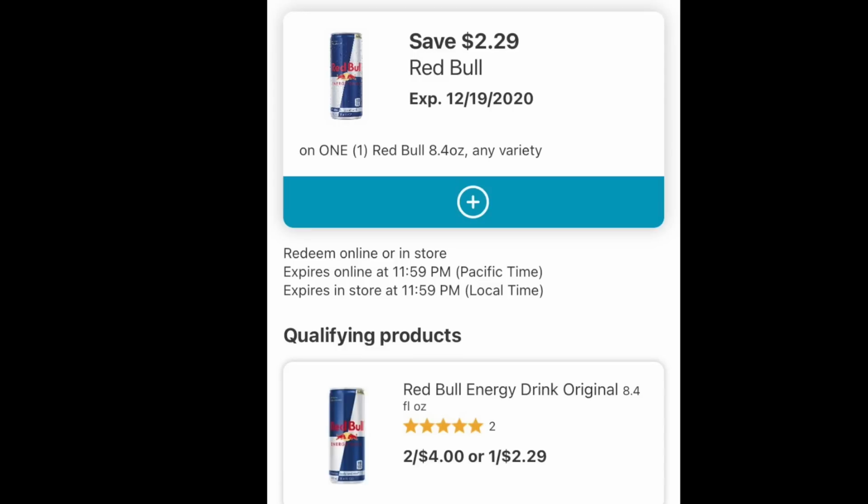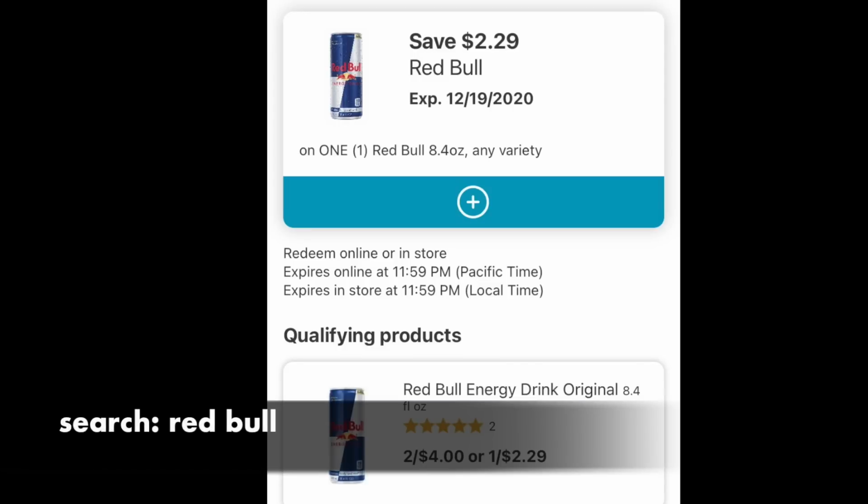So the first deal that we have is a complete freebie. As you can see, one single can of Red Bull is $2.29, and we have a coupon for $2.29 off. I think this might be a store coupon because it doesn't say manufacturer under it. But hey, free Red Bull is better than no Red Bull. How to find this coupon is just to search the item Red Bull, two words, and then the coupon should probably just pop up. And that's how I was able to find it. So yeah, load that coupon right away, guys.